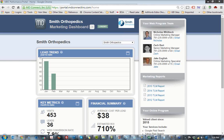And then total calls, that's also a good number to keep an eye on. If there's a large discrepancy between how many calls are coming in versus how many were actually answered, that could be a red flag. So that's an important number to also keep an eye on.